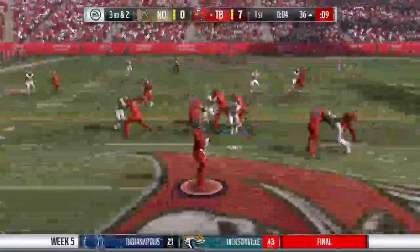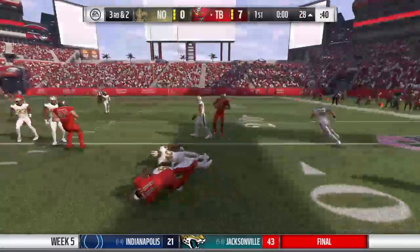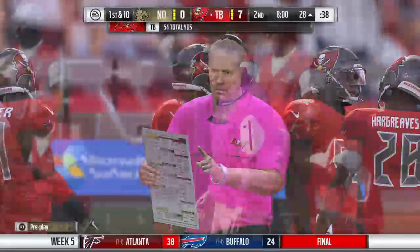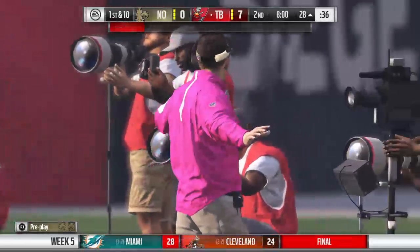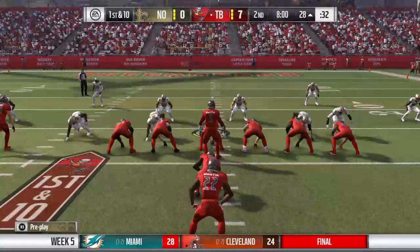Winston on 3rd and 2. And he finds his man, Kamar Aiken. And he's got the first as they'll bring him down at the 28. Back now with Charles Davis. I'm Brandon Gaudin. It's the Bucs in possession of the football as we begin the second quarter. And they're on the move here. They've got it 1st and 10.